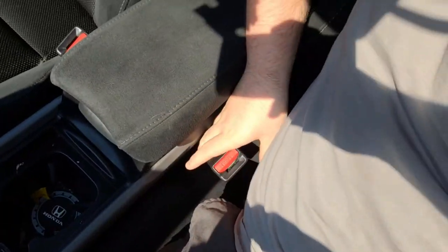But he said before I spend $100 on diagnosing the system and figuring out what's triggering the light, he gave me some very common things that these Civics get that can trigger the airbag light. One of them is the seatbelt receiver. So this little doohickey down here is, I guess, known for this era of Civic to stick. And he was telling me if it's sticking, it can trigger the airbag light, because obviously it's a faulty part. It's malfunctioning. It's not functioning properly.